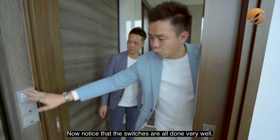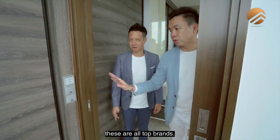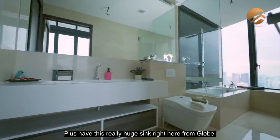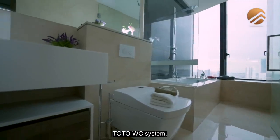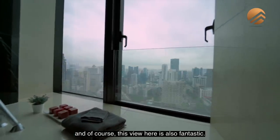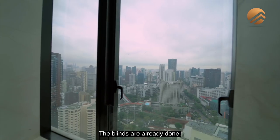Now notice that the switches are all done very well. These are all top brands. Plus this really huge sink right here from Globe. Total WC system, your long bath, together with your standing shower. Now, of course, this view here is also fantastic. The blinds are already done.